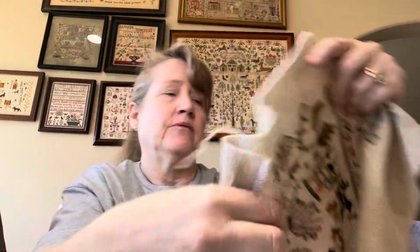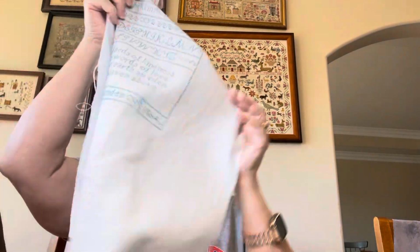I love this one. I really love it. I was stitching it thinking like, oh, I really don't like these colors. I'm just gonna stitch it again. And I'm like, oh my gosh, just stop now and rip.